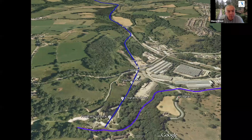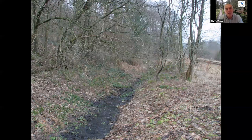Okay, so the first little bit is a drop down four locks and under what's now the A52 and starting to head out into the countryside. One of the real characteristics of this canal is just how rural it is. And here's a very typical view of the canal, how it looks today. I took this picture a couple of years ago, and much of the Uttoxeter Canal looks like this.